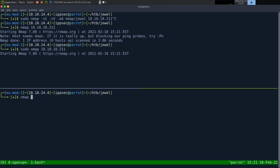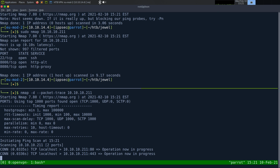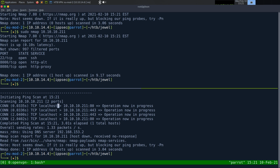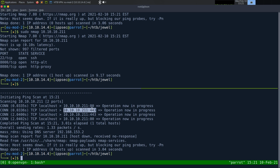And if we want to look into the host discovery process, we can do -d for debug and --packet-trace, and then the IP address, which is 10.10.10.211. So we can see it initiates a ping request, and then it sends two port requests, 80 and 443. One of these is SYN and one's an ACK, but how it does it isn't too important. Just knowing it does a ping scan and 80 and 443 is good. If you want a more in-depth explanation, I'm sure if you go to ippsec.rocks, I've explained it in the past.